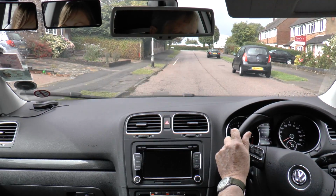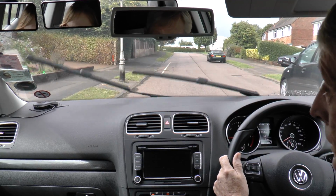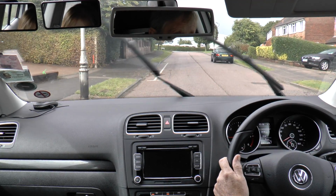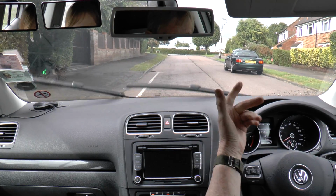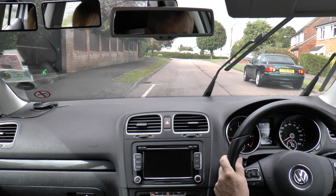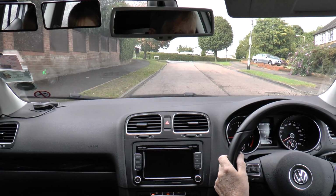The first thing we're going to do is check your middle mirror, Tony. Is there anybody behind us? No. Check your left-hand door mirror. Are there any cyclists coming down? No. Is there anyone coming towards us? No. Do we need a signal? No. Oh, there is a car behind me now, so we'll signal. Lovely.